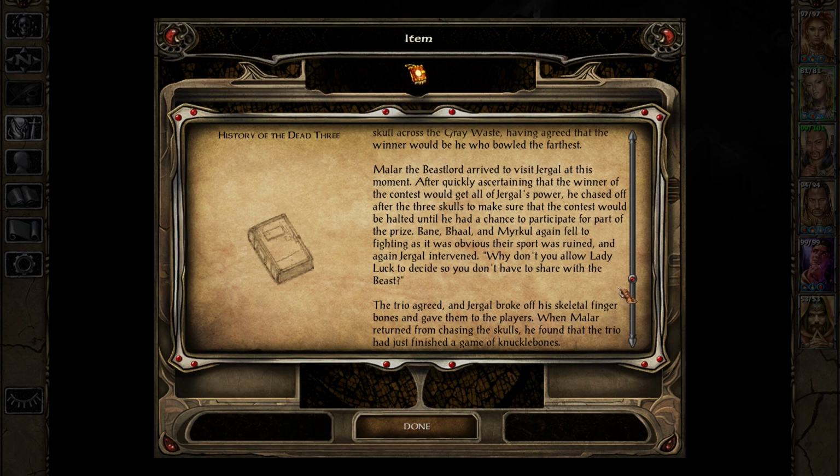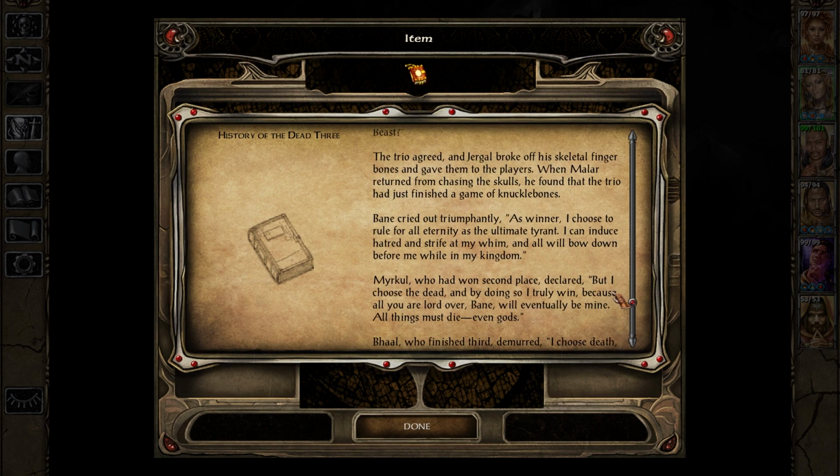Again Yurgle intervened. "Why don't you allow Lady Luck to decide so you don't have to share with the beast?" The trio agreed, and Yurgle broke off his skeletal finger bones and gave them to the players. When Malar returned from chasing the skulls, he found that the trio had finished a game of knucklebones.